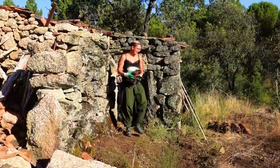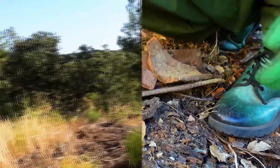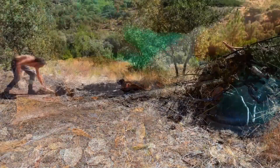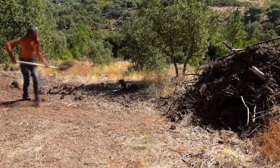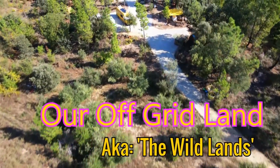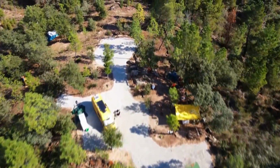In July 2021, with the increase in travel restrictions caused by Brexit and the pandemic, we decided to buy off-grid land in Portugal to live a more sustainable lifestyle. Follow along with our journey as we turn our beautiful but derelict land into our very own slice of off-grid heaven.